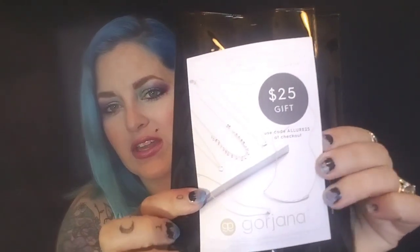So we have our brochure, which I'm not going to look at, but it does have everything in here, along with the retail prices of everything, which we'll go over as I pull it out. This is a $25 gift from Gorjana with a code Allure25, so you can get that if you want.